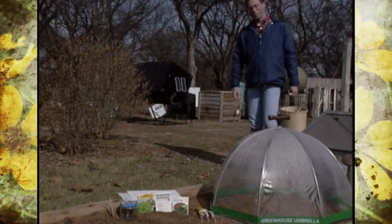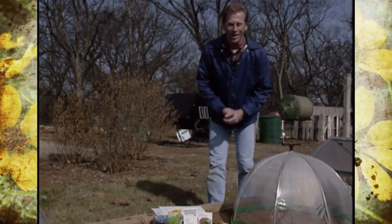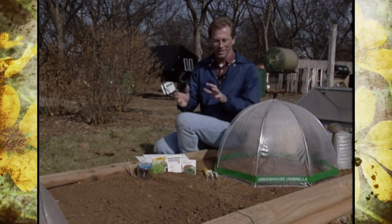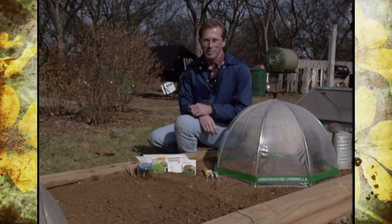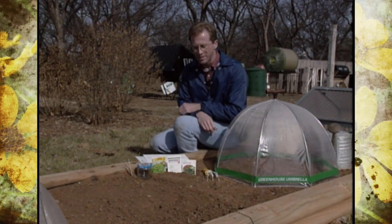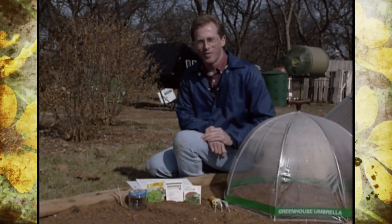About this time of year, we as gardeners start trying to outguess Mother Nature, trying to figure out just when that last freeze is going to come along so we can kind of guide when we're going to be planting our end of our cool season crops and the first of our warm season crops. Now, many of you in Oklahoma, if I ask you when your last freeze date is, you could probably give us a pretty good idea.